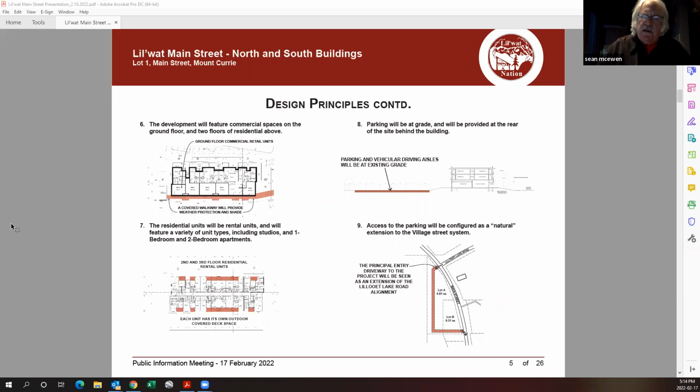So the development also features commercial spaces on the ground floor. We've raised the landform, put the buildings on it, but we have a continuous pedestrian walkway proposed for the frontages of these buildings. And we will have, I think, quite an interesting pedestrian character by having small frontage commercial shops along that covered walkway. And then on the back side of the building, residential suites facing away from the highway and away from the highway noise.